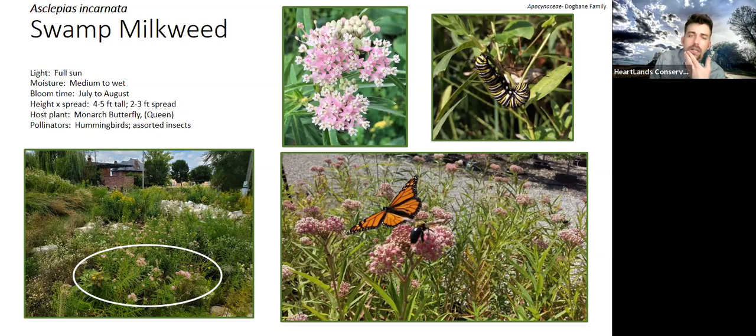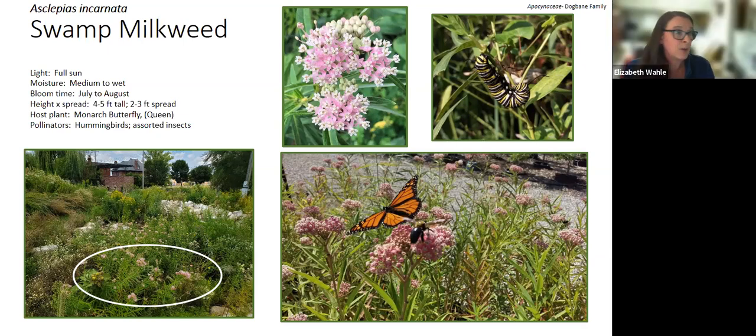But go on, Landon. Somebody asked a question about just regular traffic and not dog traffic. I mean, this isn't a plant that's necessarily a walkway plant that you want to step on. No, definitely not. That's not a walkable.